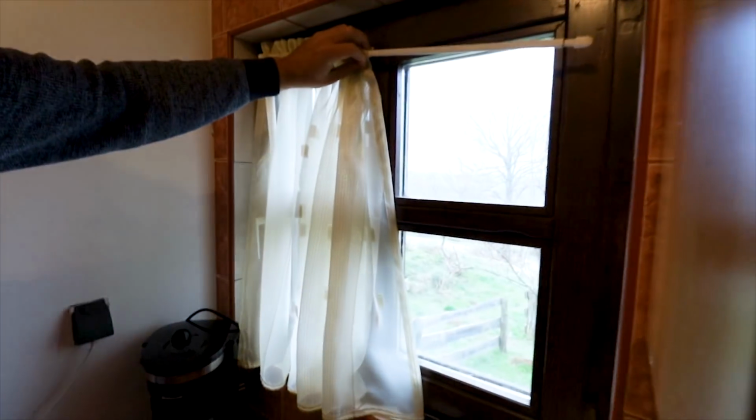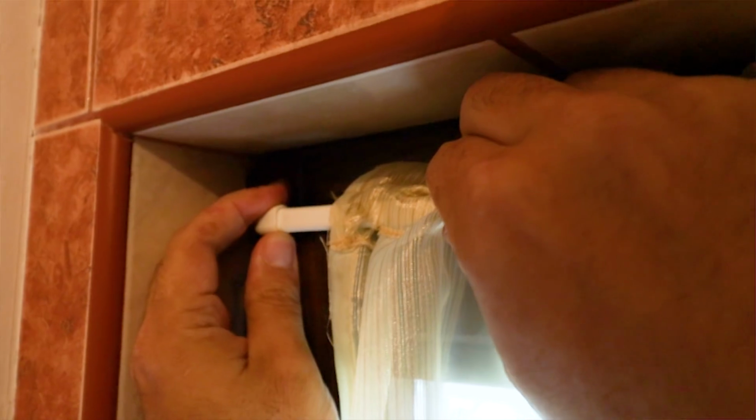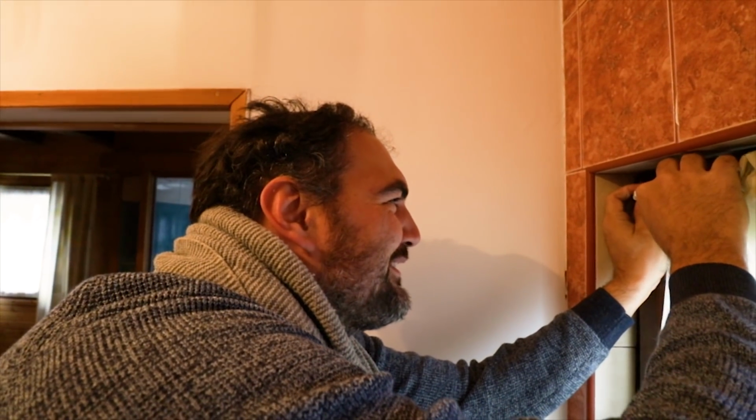Don't break it. I broke it. Oh no, I broke it some more. People who are renting this out are not going to enjoy this. The problem occurs on the other side. Oh, I broke it on this side.